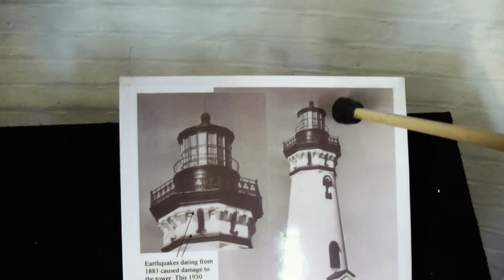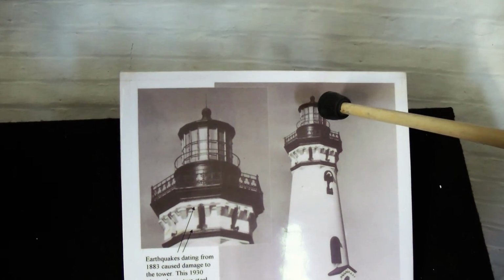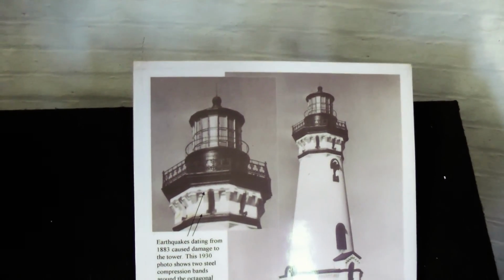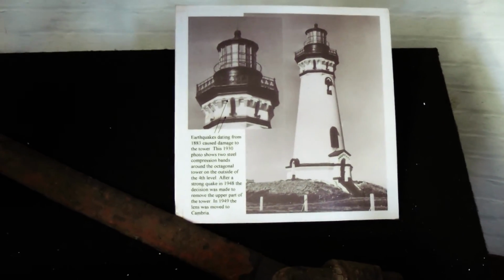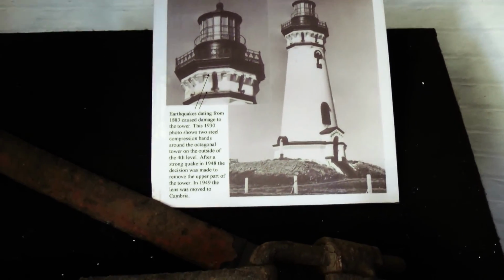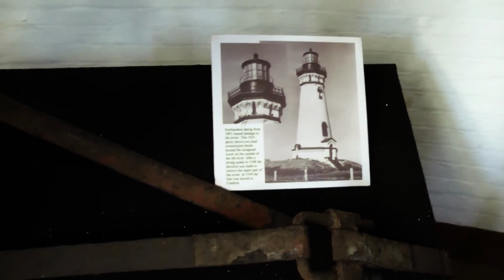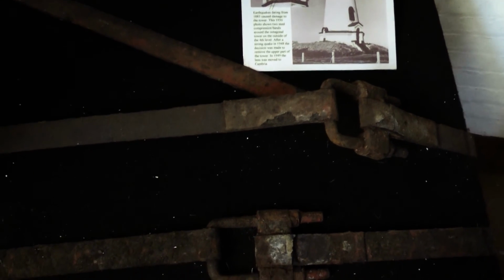Inside the lens room is where the Fresnel lens sat, would rotate, would be lit, and project its characteristic pause and then double flash, and the mariners could identify that they were looking at the light from Piedras Blancas Lighthouse because of its characteristic.